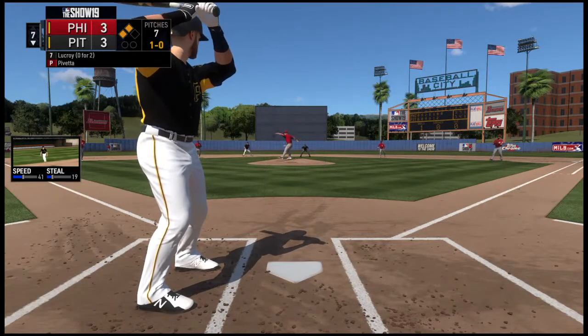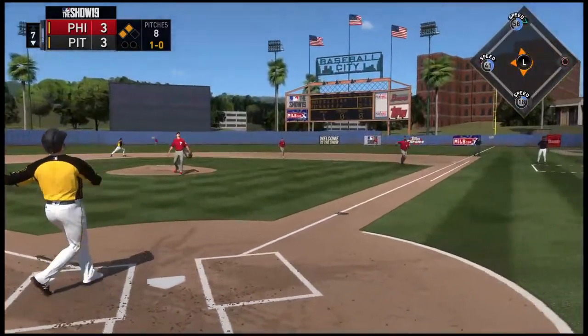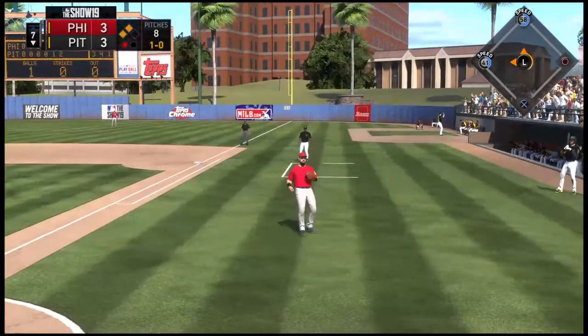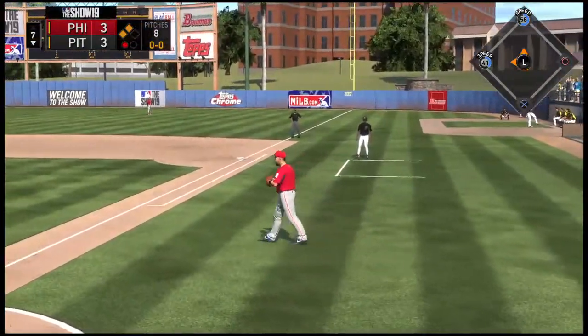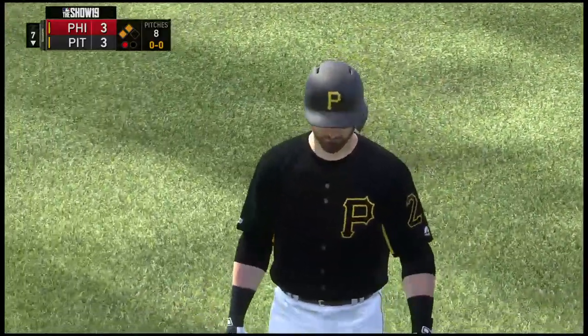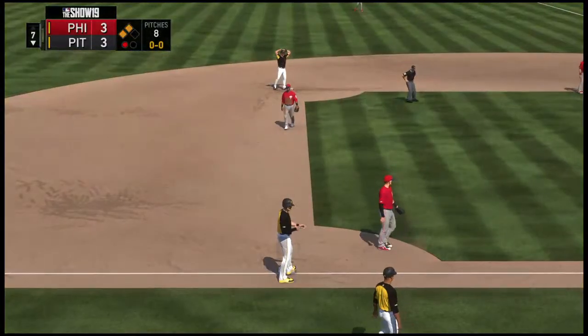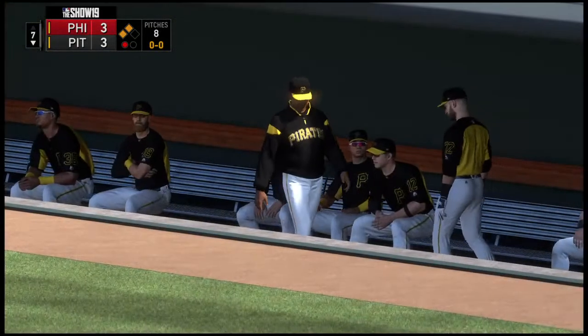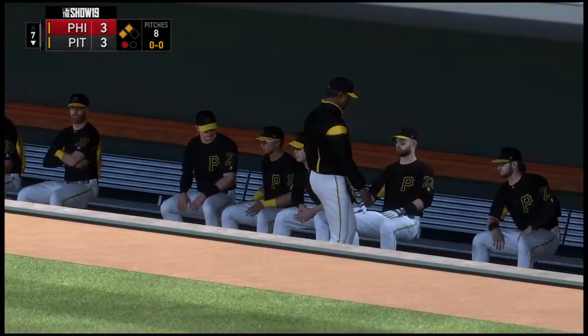Popped up. And Alvarez is there to take it, and there's one away. Great scoring opportunity missed right there. You talk about frustration, popping it up with 2 runners in scoring position. He'd like to get that one back.